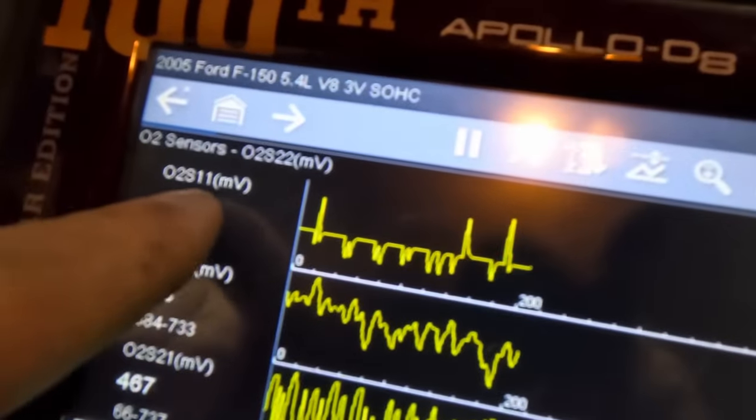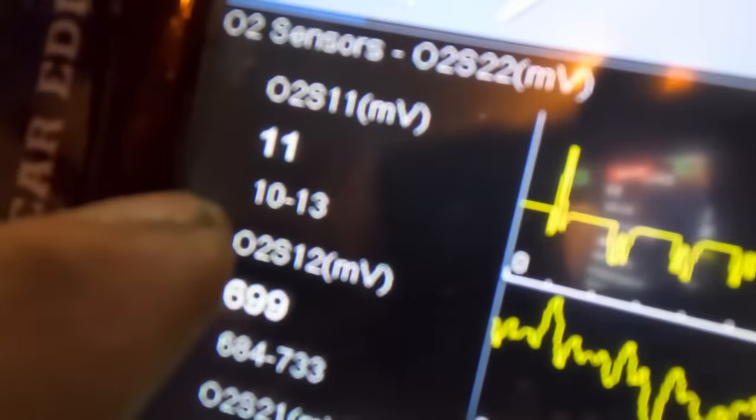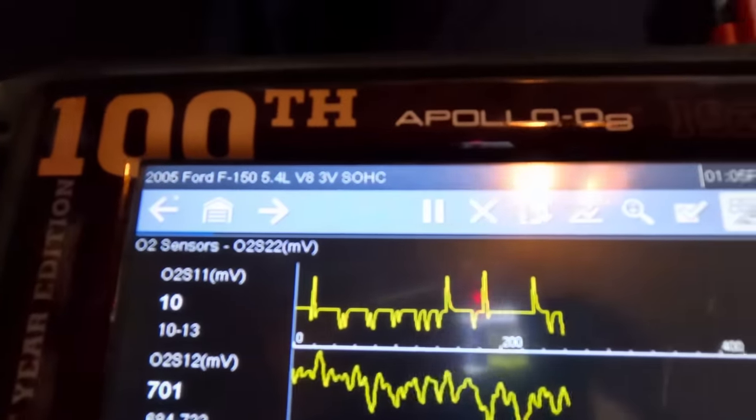So anyway, we're looking at bank one, sensor one. We see it's not switching, it's just kind of dead. 11 millivolts, the range is 10 to 13, so it hasn't moved. Let's blurp some throttle here and see what it does. Give some throttle. Not really moving.